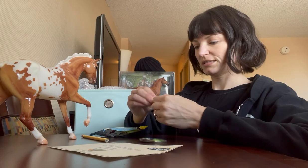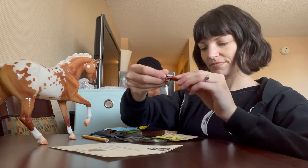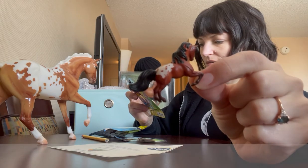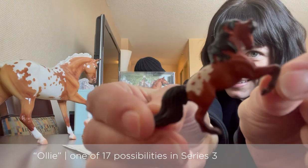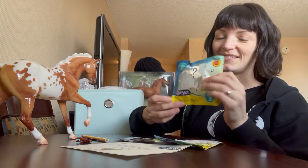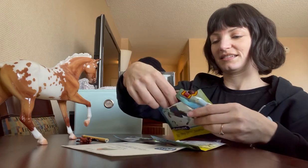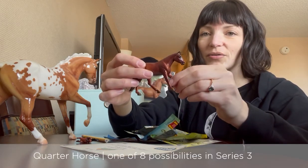Mini minis. This one is Ollie. We will make is the quarter horse.